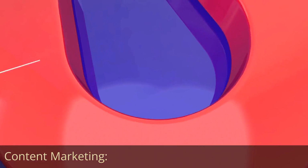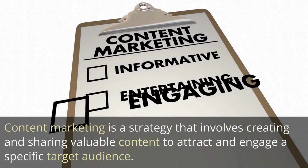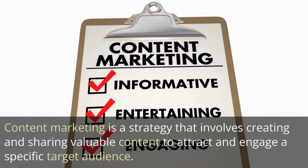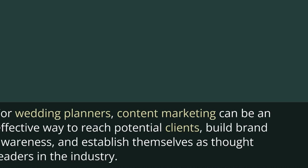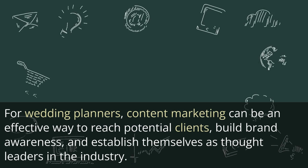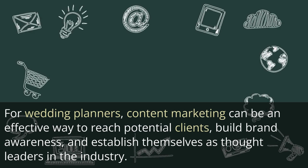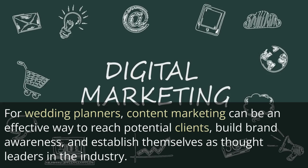Content marketing. Content marketing is a strategy that involves creating and sharing valuable content to attract and engage a specific target audience. For wedding planners, content marketing can be an effective way to reach potential clients, build brand awareness, and establish themselves as thought leaders in the industry.